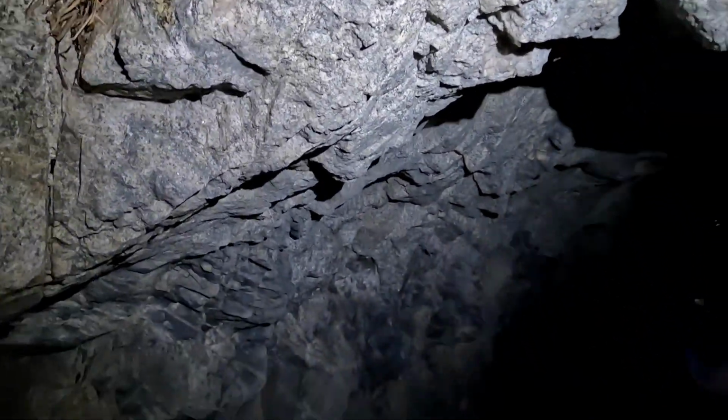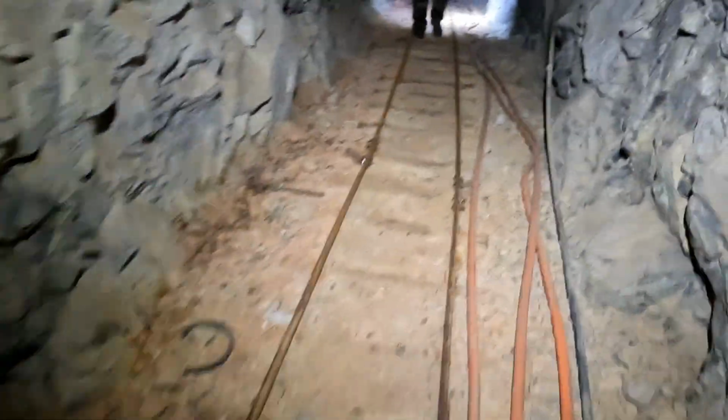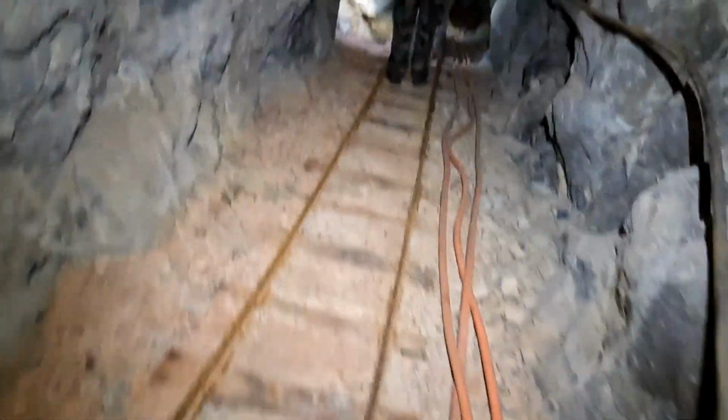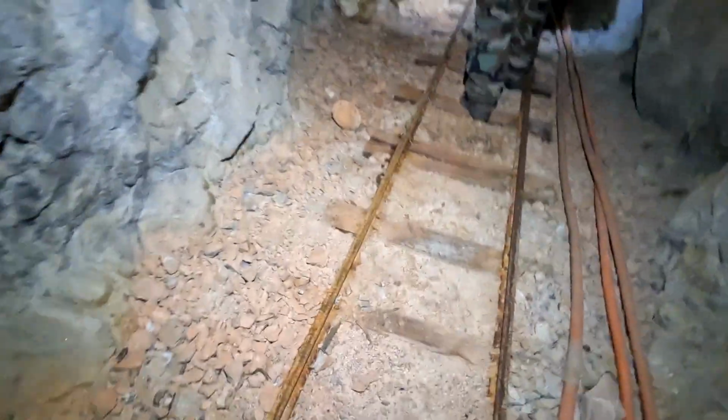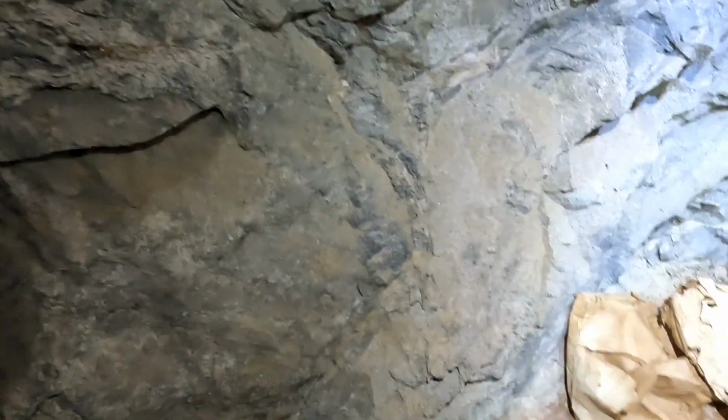Little hanger, little pack rat nest. Oh, probably a bird's nest. Light concrete, I think that's what they filled up the blast holes with after they put the dynamite in. What is it? Some kind of polymer. That's an explosive enhancer. Is that what it is? Yeah. Okay, so I was half right.